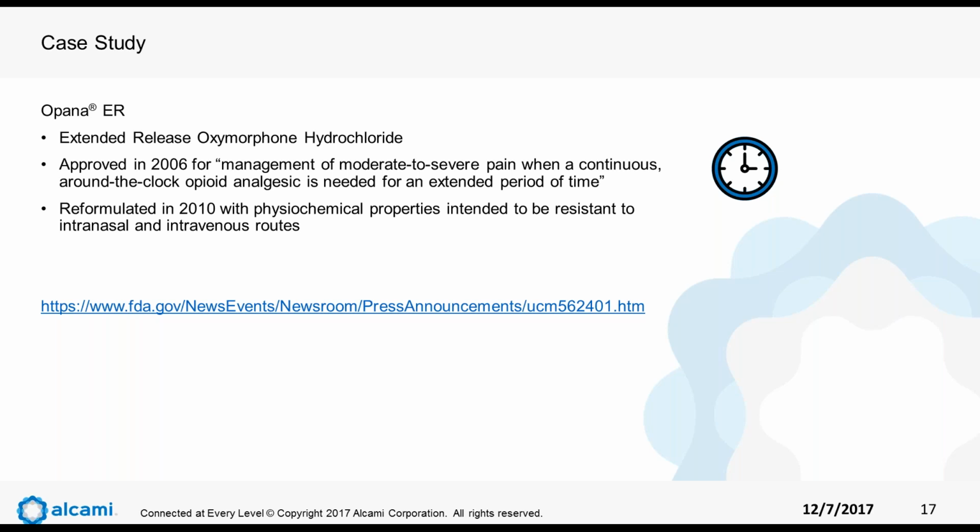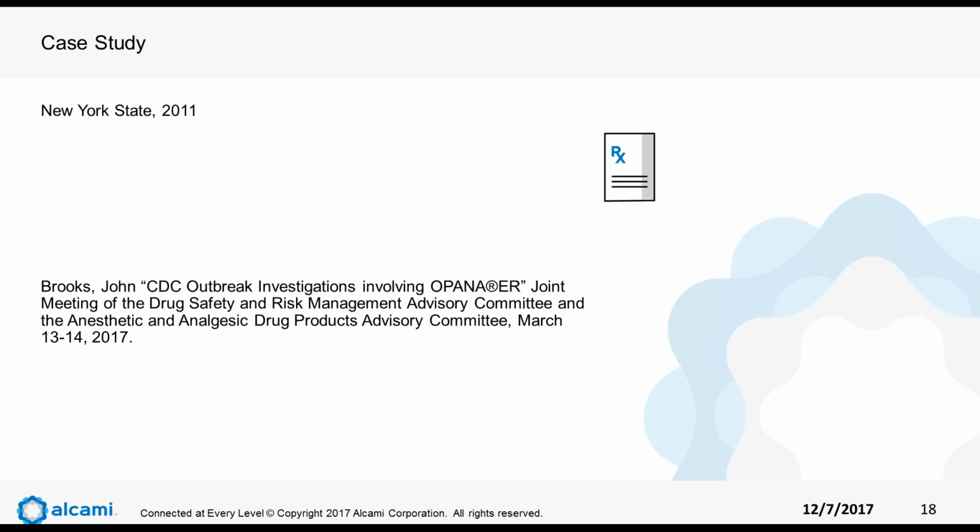So because of this, Opana ER was reformulated in 2010 with physiochemical properties that were intended to be resistant to intranasal and intravenous routes of abuse. However, even though they reformulated in 2010, in June of 2017, the FDA requested that Opana be removed from the market. So let's look at what happened that led the FDA to want to remove Opana from the market.